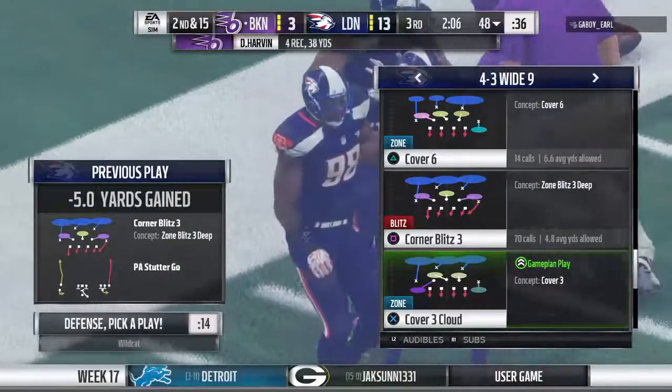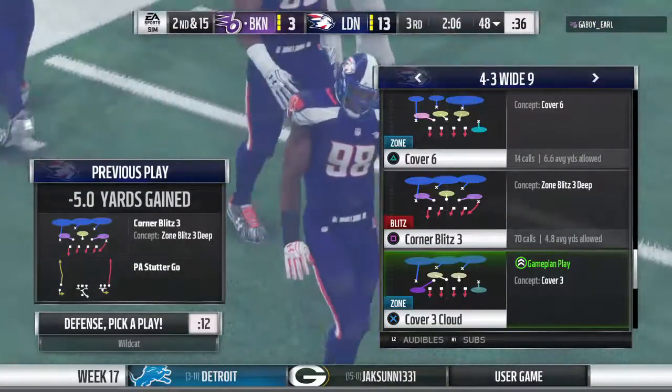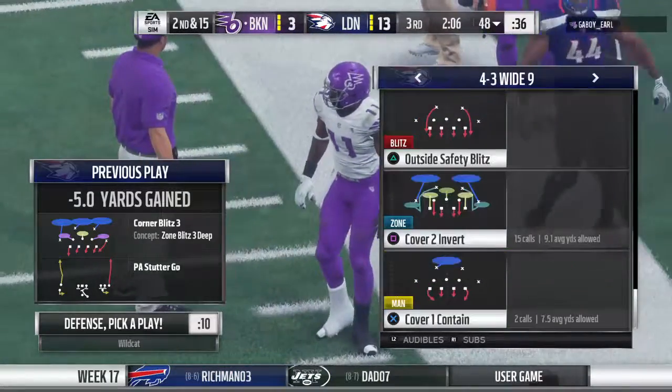Well, that wasn't exactly a thing of beauty. I know they completed the pass, but look at the yardage lost. I mean, who does that make happy?